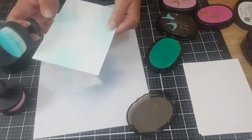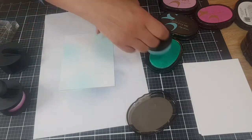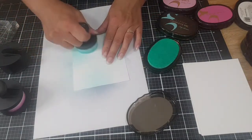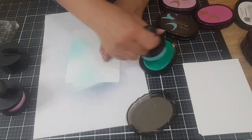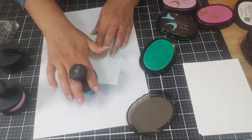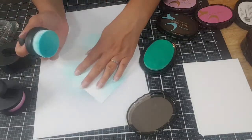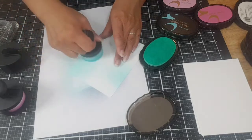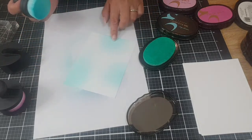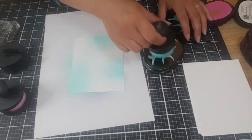Yeah, Aurum, the lovely Aurum. So hopefully we can see that there is a bit of blue on there. There's not a lot. This is going to add colour really gradually. It's really ergonomic. You can grab it like that if you want to, or you can grab it like this. I do find that grabbing it like this is easier for me. So I'm adding 3 different spots on my card around there with that one.